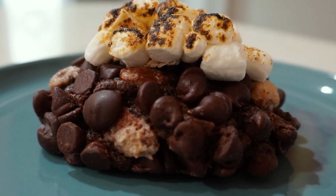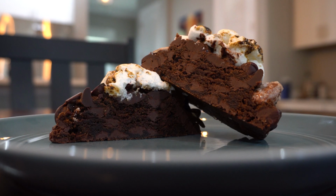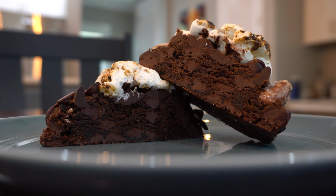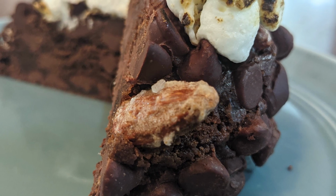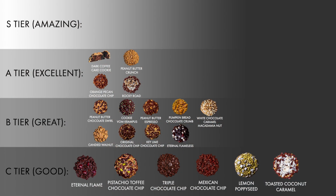Getting bites with the chocolate base, marshmallow, and almond were my absolute favorite. So many different tastes, and they really complemented each other well. My only criticism? There were only a few almonds throughout. This cookie is beautiful, delicious, but not quite worthy to shoot up to our top tier.